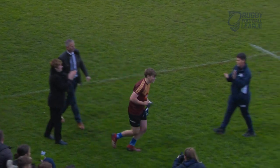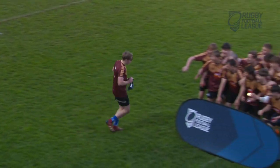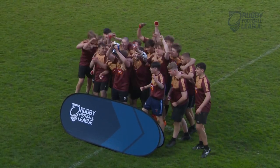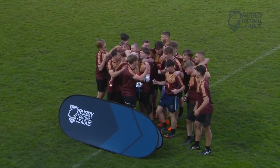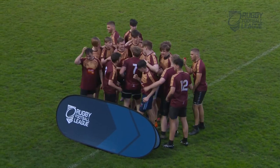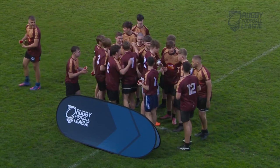So they get the trophy. On the trophy, the first time that they've won a trophy in the schools. And they win it in style by 42 points to 16. St Cuthberts are the Year 11 schools champion schools cup winners.